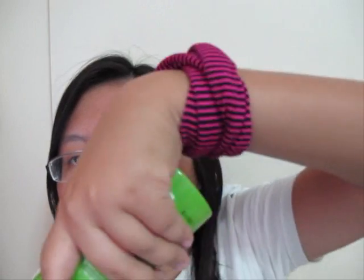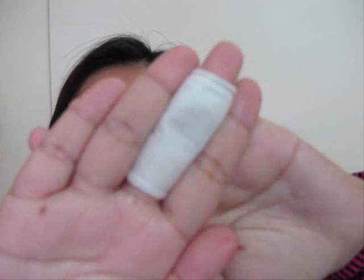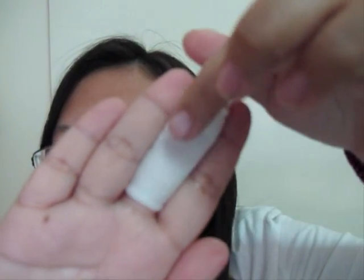For me, I like to pour a lot. I'm very wasteful, but to me, toner is something that you must pour a lot. So do pardon me if you think I'm using too much. Okay, and this is the amount that I'm using. Can you see it? It's from here to here, all wet.